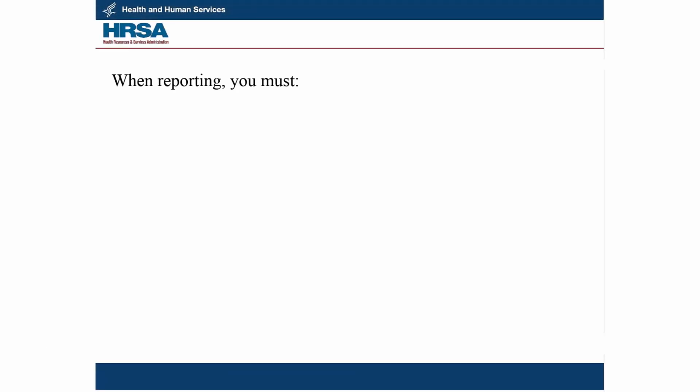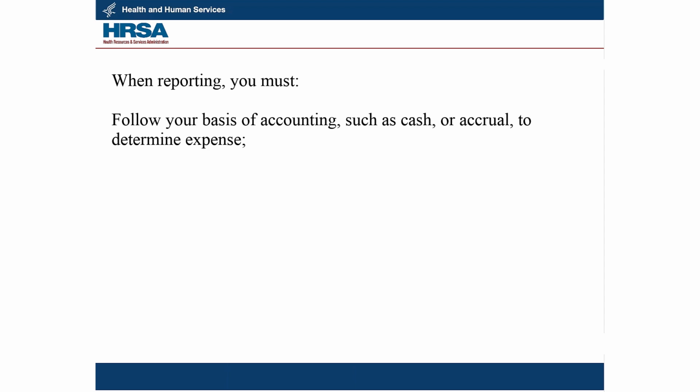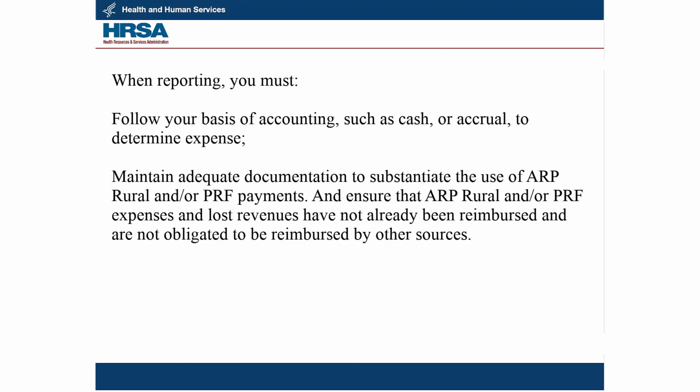When reporting, you must follow your basis of accounting, such as cash or accrual, to determine expenses. Maintain adequate documentation to substantiate the use of ARP rural and/or PRF payments. And ensure that ARP rural and/or PRF expenses and lost revenues have not already been reimbursed and are not obligated to be reimbursed by other sources.